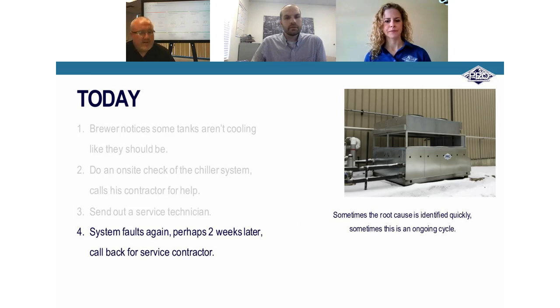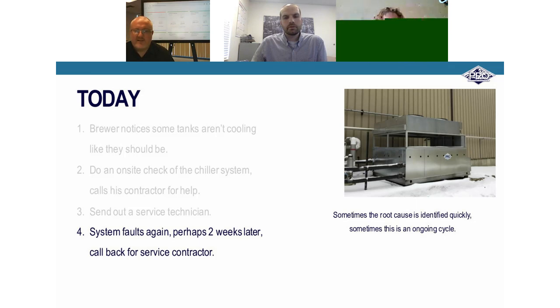Then what happens if the root cause isn't identified? It could be another week. It could be 2 weeks later. And all of a sudden we're back into the same cycle, calling out the service technician. Please get out here. We need to take a look at this thing and see what's going on with it. Sometimes you get to the bottom of the root cause and that's found quickly. Sometimes it's not. And this can just end up being an ongoing cyclical issue.